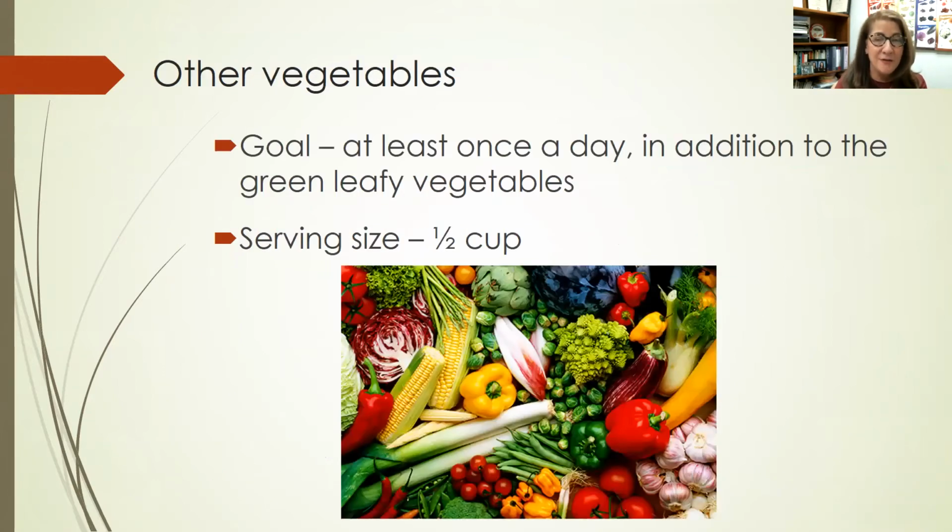The goal for the other vegetables is at least once a day, and that's in addition to the green leafy vegetables. These would include the non-starchy vegetables such as carrots, green beans, cauliflower, asparagus, bell peppers, onions, tomatoes, eggplant, zucchini, beets. I'm sure I probably missed some. And it also includes the starchy vegetables such as potatoes, corn, and peas. And the serving size for vegetables is 1/2 cup.